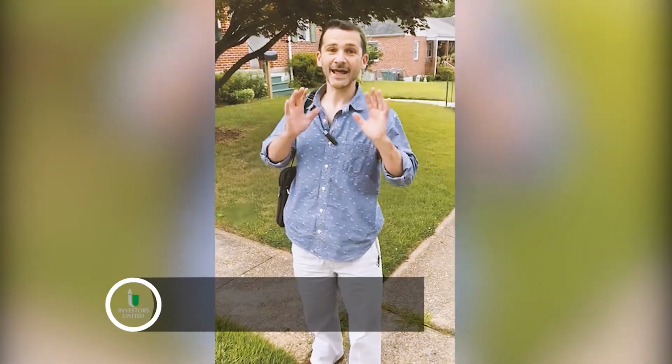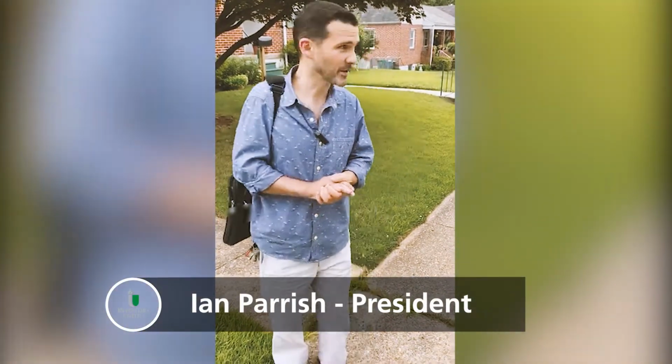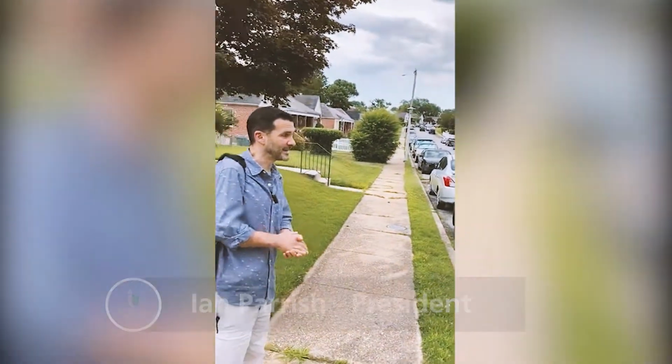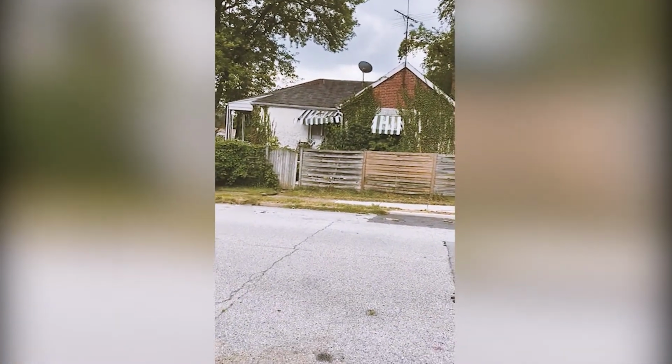I like to start at the outside first so I can get a good feel of the neighborhood and what's going on. It looks like a quiet neighborhood. The lawns are pretty well maintained. I see a wonderful monstrosity right here across the street. That is definitely an eyesore for this investment property.